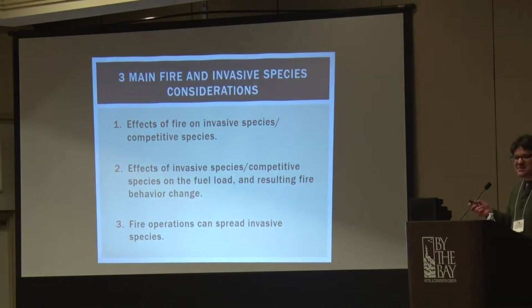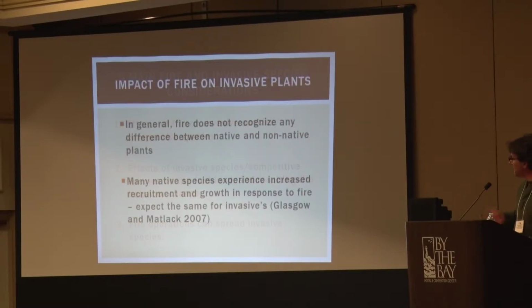So, 3 main considerations, pretty easy. Can we affect invasives with fire, so negatively impact them? How do the various invasive species affect our fire load, or fuel load, I should say, and therefore affect fire behavior? And the third one we're not going to talk about today, but thinking about all the fire operations that we do, how are we potentially spreading invasives? But we're going to focus on the first 2.